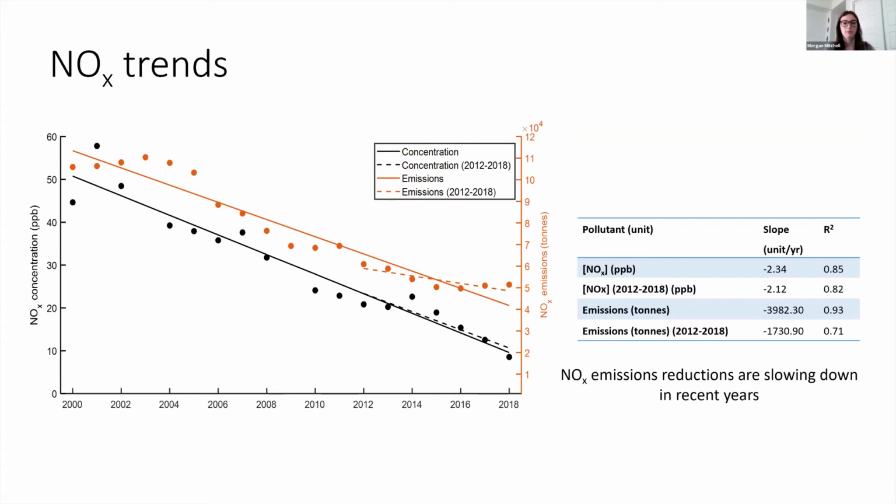And then because I saw an observed change from 2012 to 2018, I redid linear regressions for the more recent period, and I found that the slopes have changed in that more recent period. So the emissions decreased by a factor of 2 from 2012 to 2018. So they're slowing down. And we don't see the same thing for NOx concentration. It stayed about the same for that more recent period.